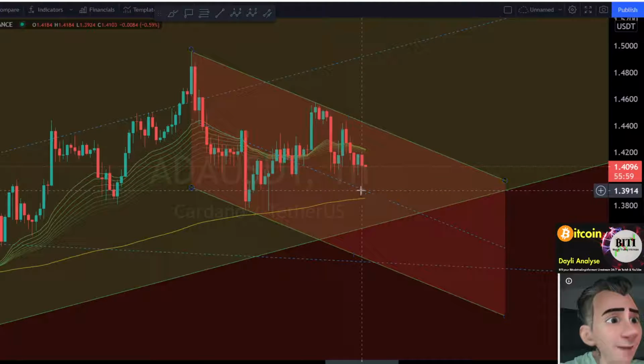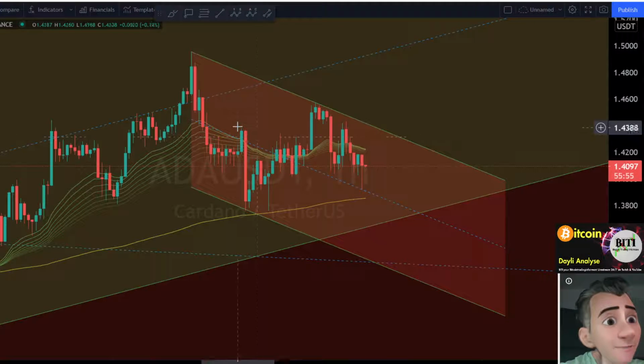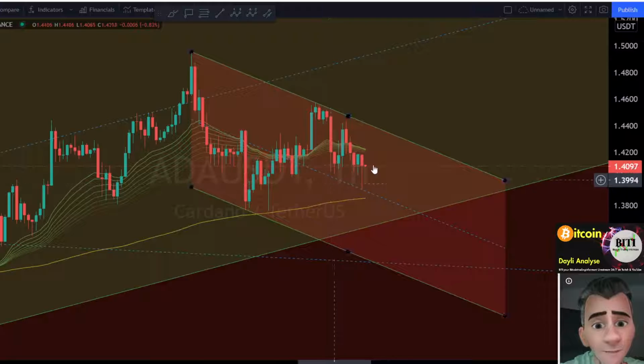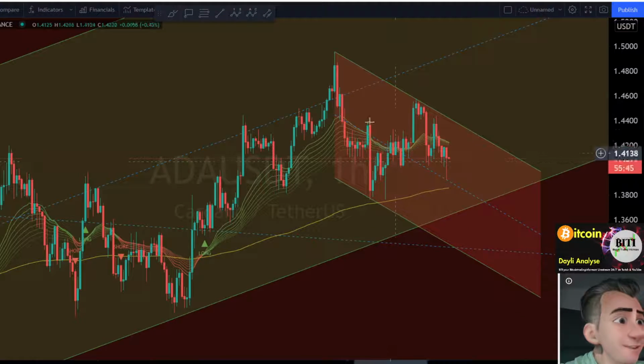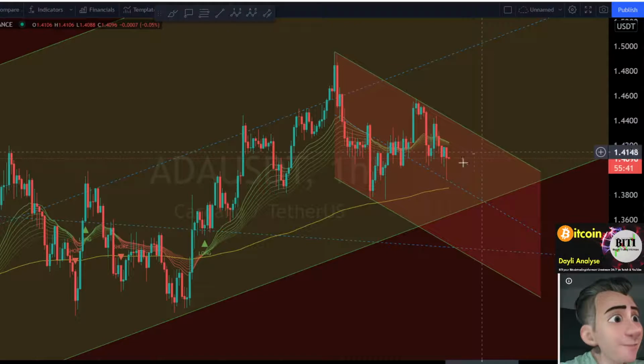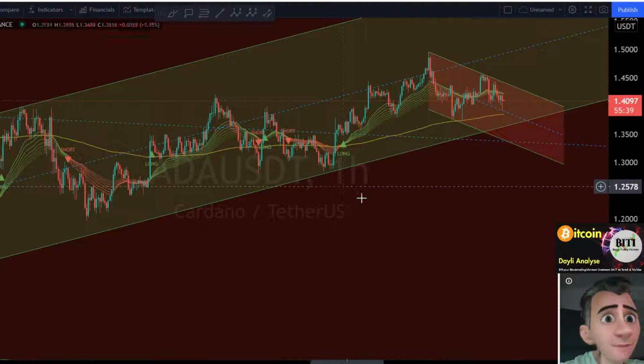Look at this spike, perfectly hit at the middle line. It's unbelievable, guys. Here, once again, over the middle line, bam, down again. Here the fight with the middle line. These middle lines and these parallel channels are working perfectly. Okay, this is this picture. Now we're in a little downtrend. We need to break out of this little downtrend and up again. And this is the picture for ADA.